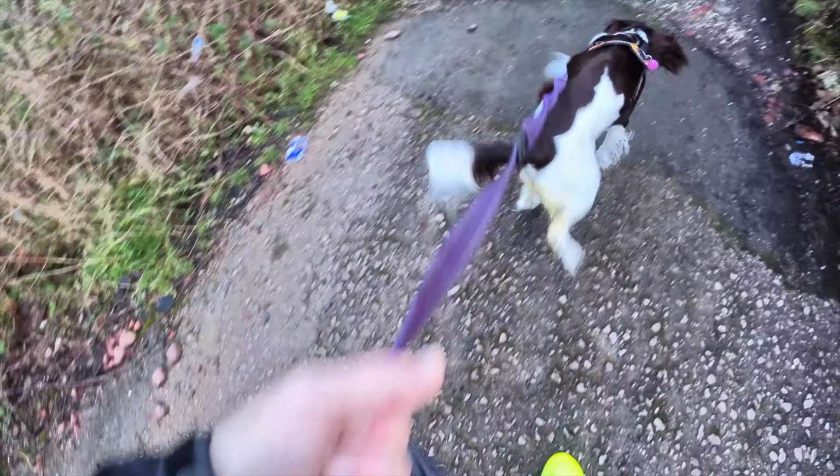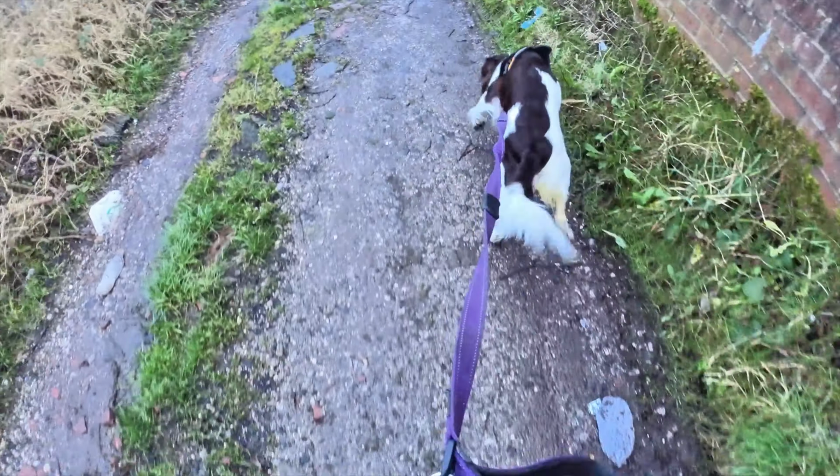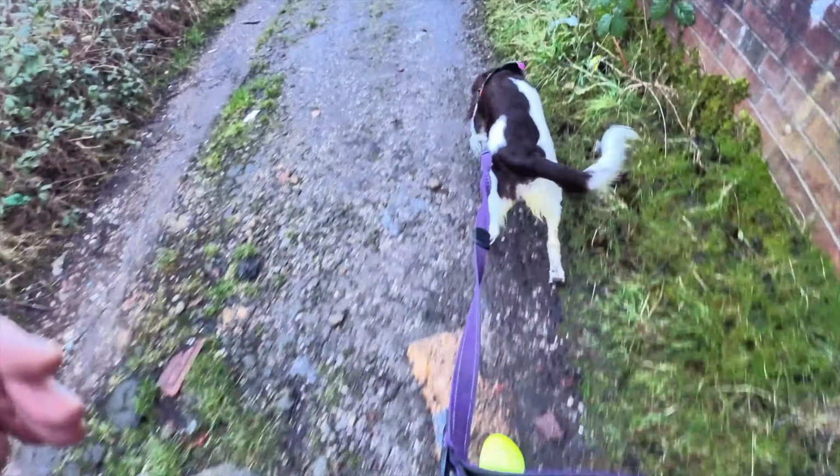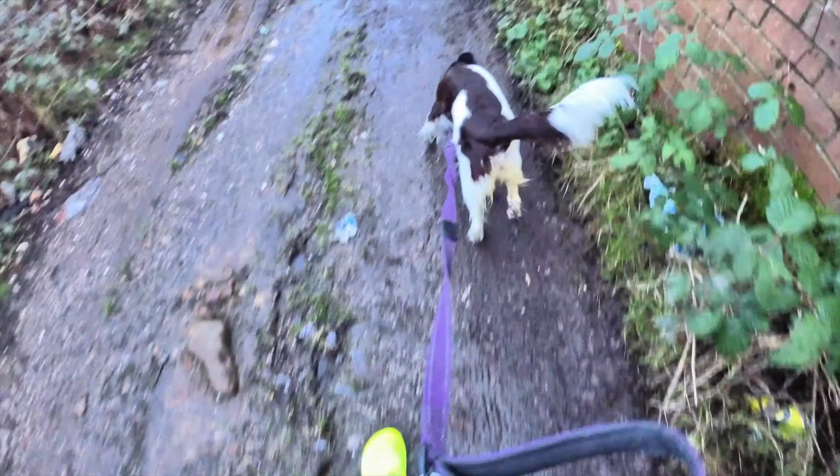Come on, Flo. Okay. So, we're going to walk down to Boarshaw Clough to feed the ducks. And I've got some bread I've saved. And yeah, I imagine they're hungry.